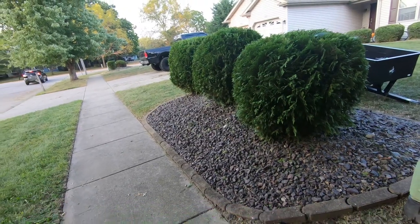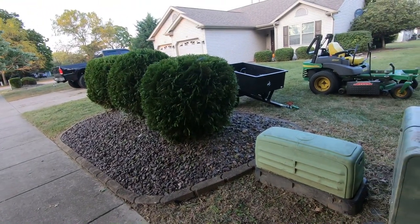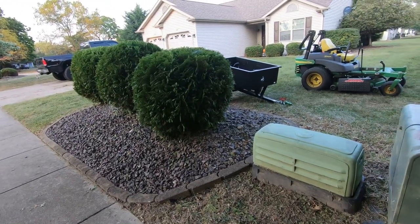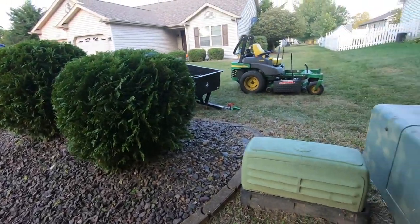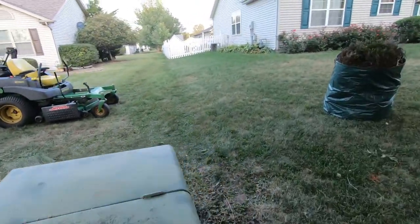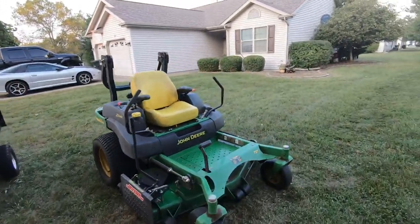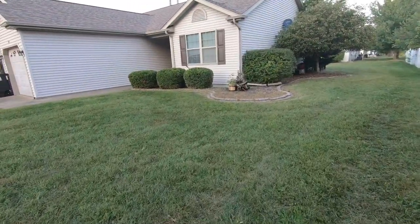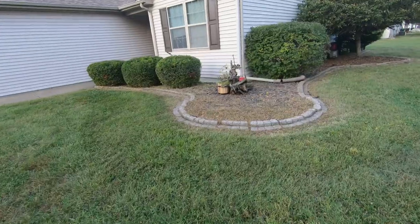This is a yard that Dylan normally does on his own. He's been mowing and trimming, but everything was overgrown, all the rock beds, landscaping. Everything's been out of control for a couple years. We decided to offer the owner of this duplex a cleanup, which we've done. We got about 6.5 hours in all of this.